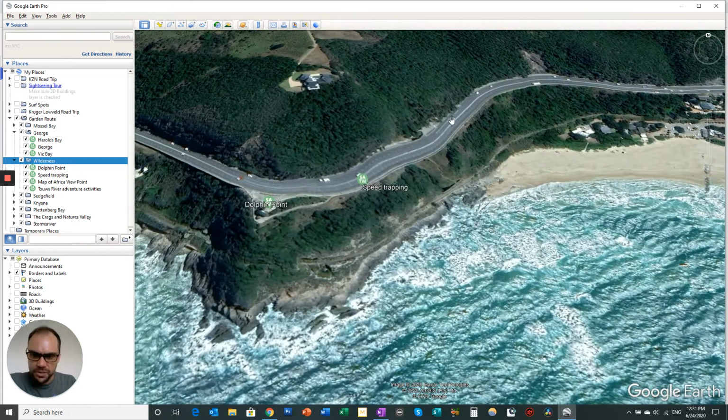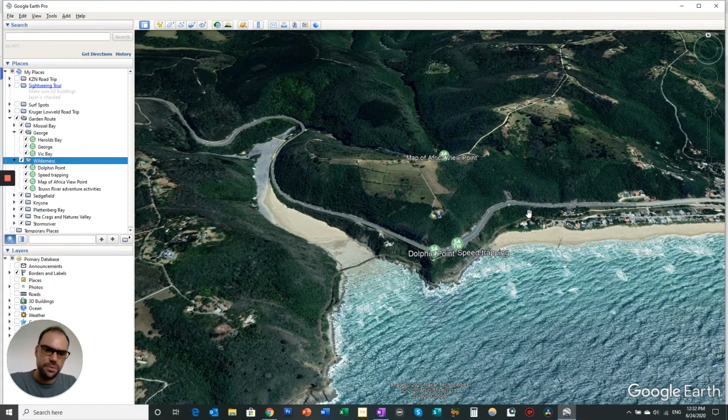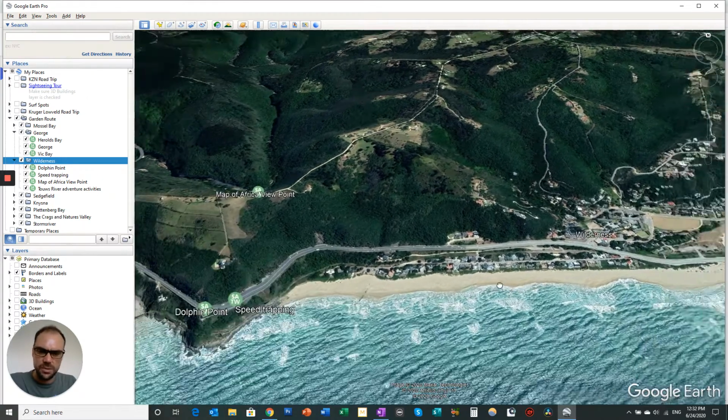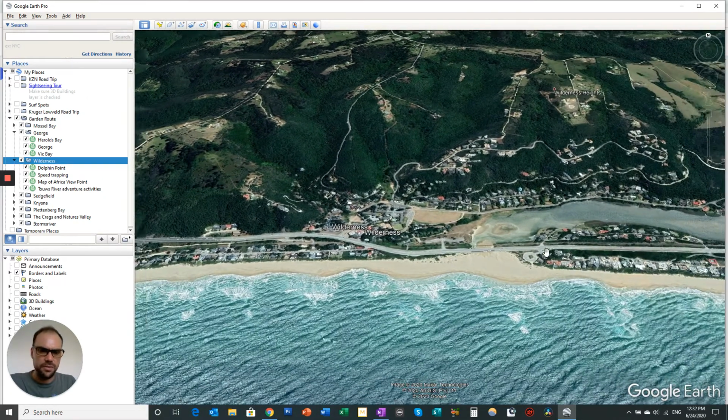I've made a little note here as well. This section here is so renowned for speed trapping. I don't think I've ever made it through Wilderness without getting caught and without getting a speeding fine. So be very, very careful when you come to this section here. There's a lot of static cameras, and the traffic cops also set up a lot of trapping stations there too. So just be wary of that.